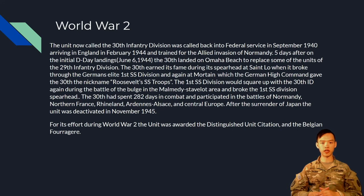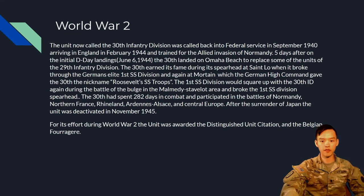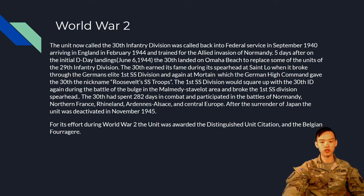Alright. After World War II, we would then be deactivated, and the unit would then, around 1974, revert to what we are called now, the 30th Brigade Combat Team. And here are some of the awards that we have. We were awarded the Distinguished Unit Citation and the Belgian Fourragère.